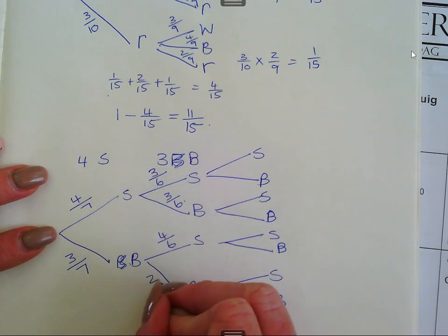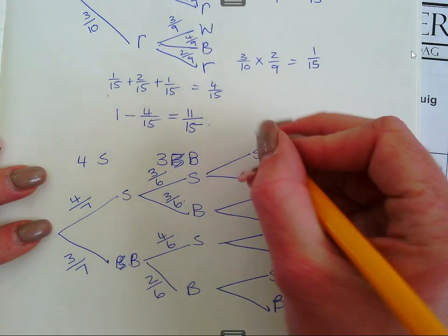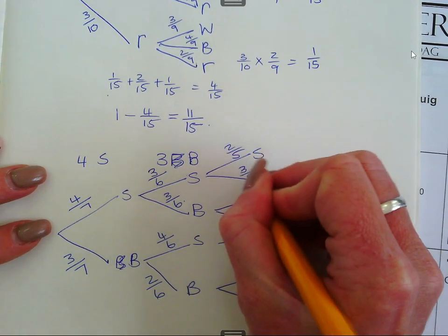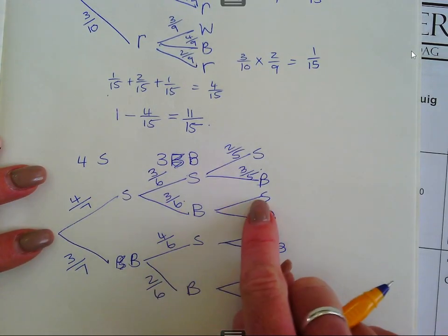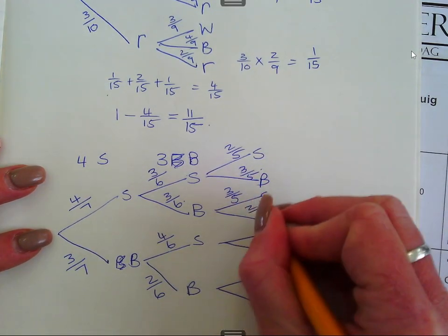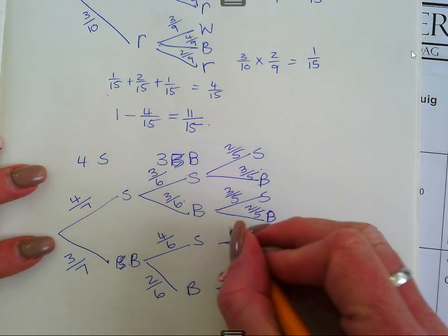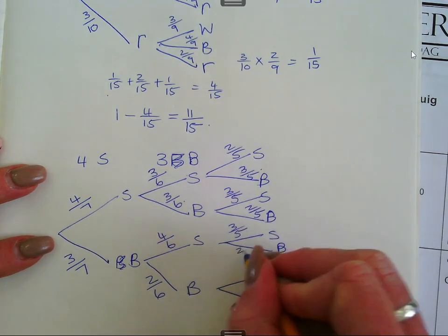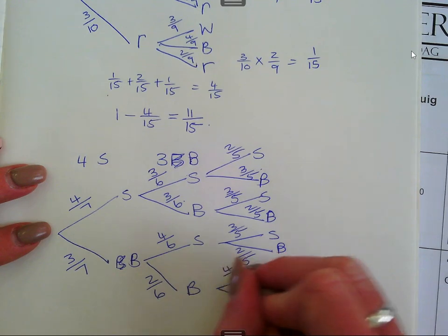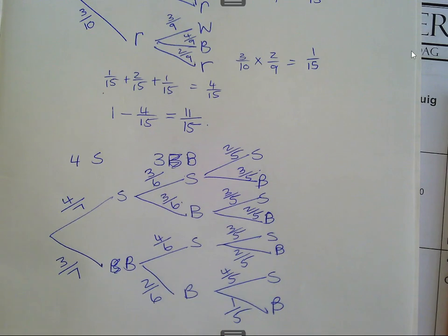Probability for banana. If I took a sandwich and then I took a sandwich again, what's the probability for a sandwich in the last one? Probability for banana. If I took a sandwich and then I took a banana, what's the probability for a sandwich? Probability for a banana. If I took a banana and then I took a sandwich, what's the probability for a sandwich? Banana. If I took a banana and I took a banana, how many sandwiches are left? How many bananas? Yeah. So you got the 3 diagrams, right?